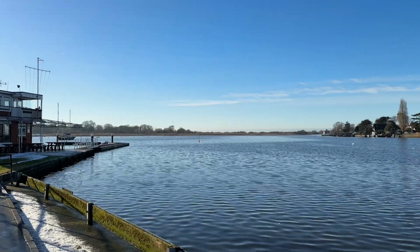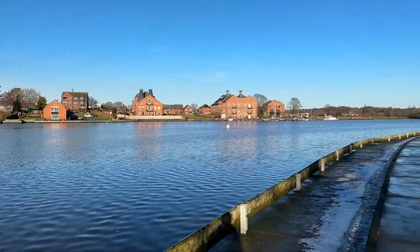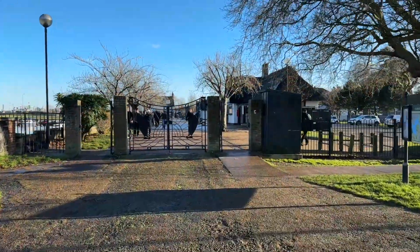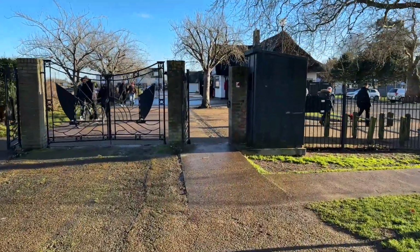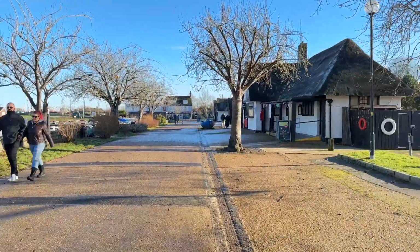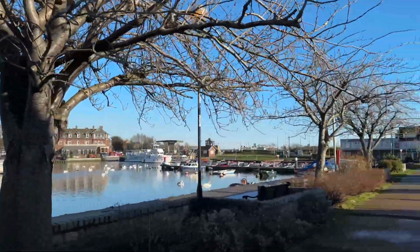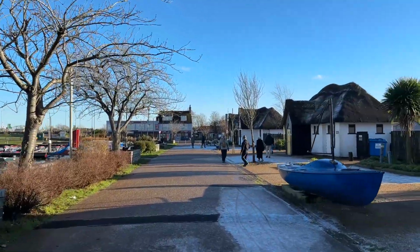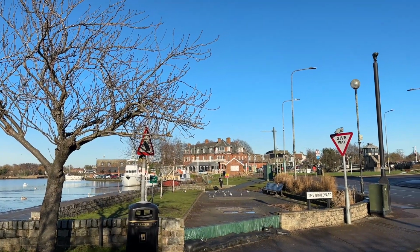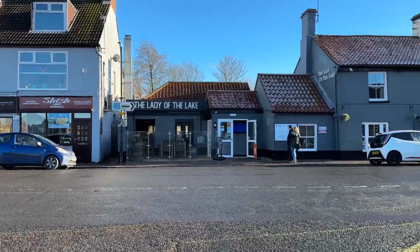Okay, just a quick look out over Oulton Broad here. Walk straight through the gates ahead. Okay, we have the Wherry Hotel over there and the bridge, and we have Bridge Road in front of us, and this is where we need to be taking a right.